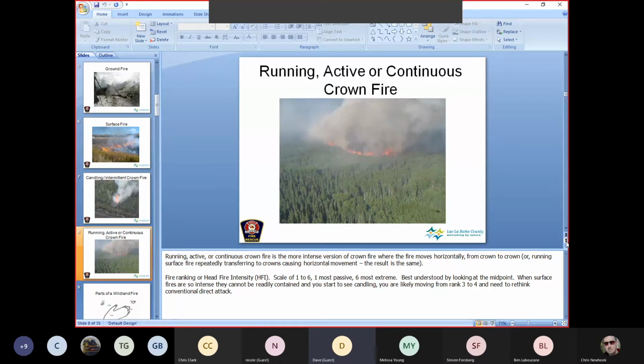So I'm speaking about the severity of fire behavior. We sometimes hear people talk about head fire intensity or rank. So again, what we're going over tonight, you don't need to memorize all this or know all this. It's one of those things like structural fire behavior. We will throw it at you and you'll pick it up, and we'll really press home the key points. But don't worry about memorizing this or knowing all of this. But you do hear head fire intensity or rank thrown around, so I can just explain that.